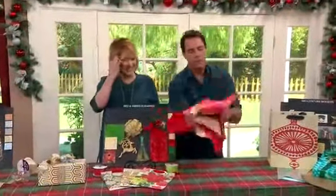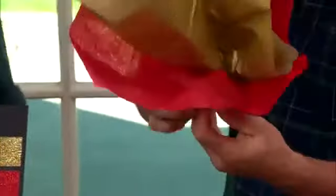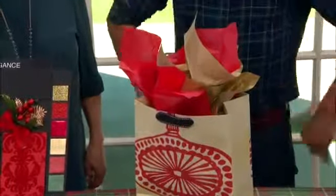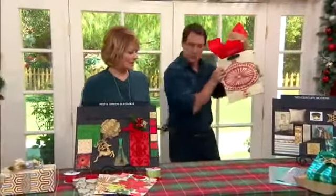You get it all floofy, and then all you do is you're going to twist this at the bottom. I'm not done yet. Now you get to do the floofy part. Look at this. I'm impressed. Are you guys impressed? Let's hear it for Mark. This is good. And in it goes in the bag. Look at that. It's really beautiful.